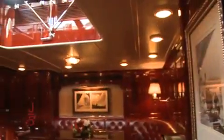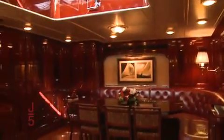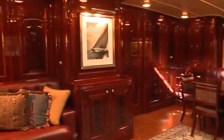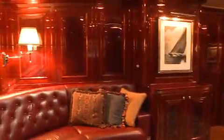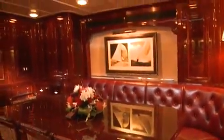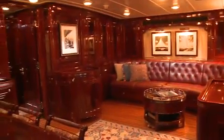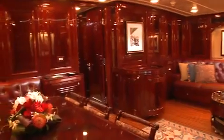Going forward to the main saloon, natural light coming through a traditional butterfly hatch above fills the beautiful classic room. Dining is to starboard. A lounge area with a well-hidden TV and entertainment center is to port.